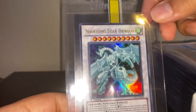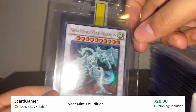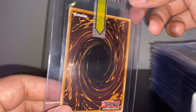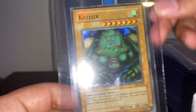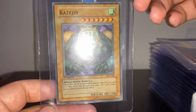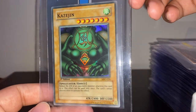Here's a Shooting Star Dragon that I got from Yugimo. Now I remember his name. It's a little bit OC, but I'm pretty sure he said he pulled it fresh himself because the surfaces are pretty nice. So we'll just see what that gets. Alright, here's from the guy on eBay with light play prices. We got him for $20 to $30. But beautiful, beautiful card.